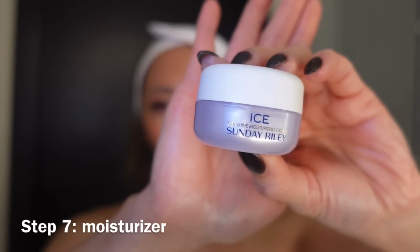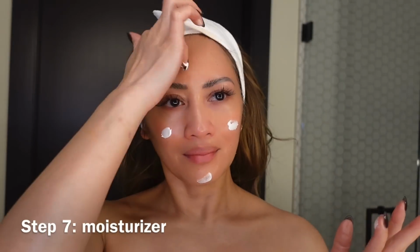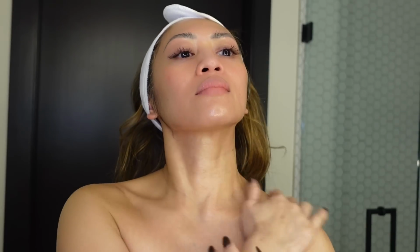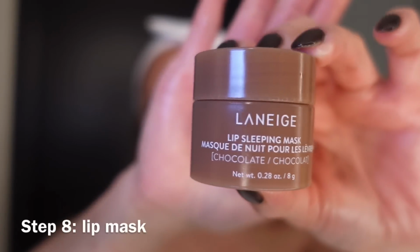After retinol, I like to use a thicker moisturizer to lock in everything that I just applied to my face. I don't usually double moisturize if I'm just using an exfoliant. And don't forget to apply any leftover products on your hands to keep them looking pretty. And the very last step is, of course, lip mask. I swear, I'll go through lip mask like something serious.